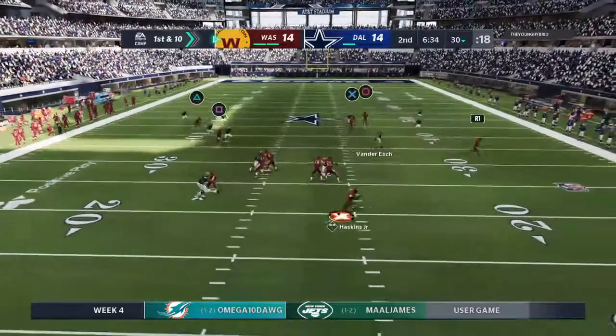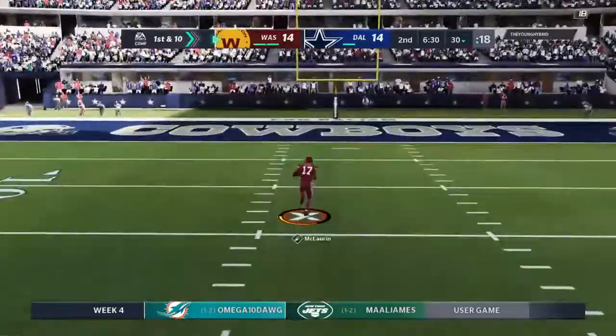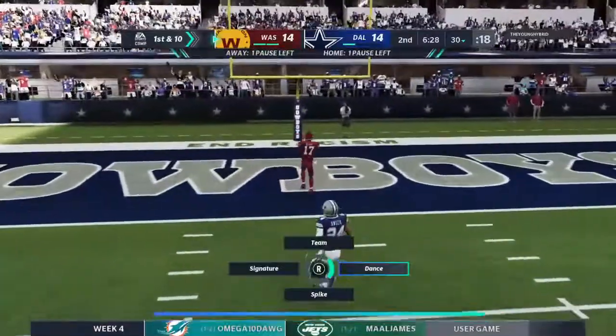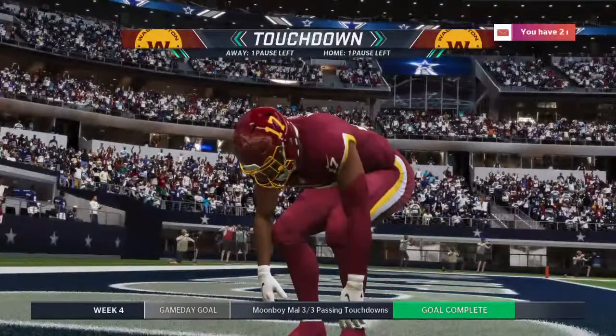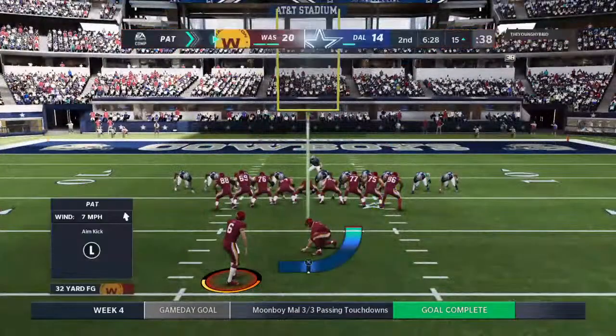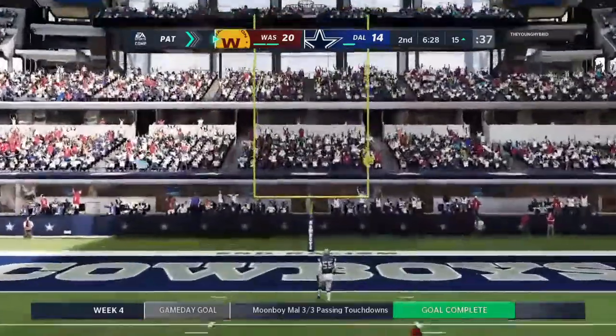From the gun, it's Haskins. Eluding the pressure right. Slings this deep for... Oh, wide open. Complete. Touchdown, Washington. Terry McLaurin, his 10th touchdown of the season, second of the game. And Washington has taken the lead.